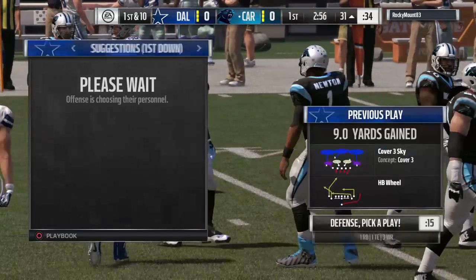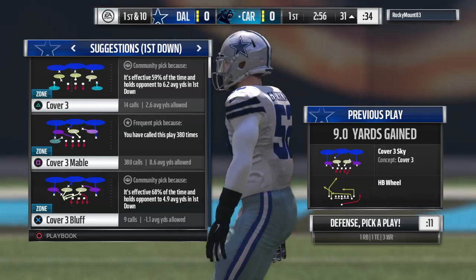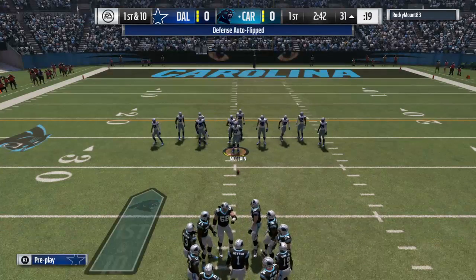And how about this first drive? They're being aggressive, slinging it around. Really confident, too, because they're not trying to fool them with running plays, throwing it, and they're being very successful right now.